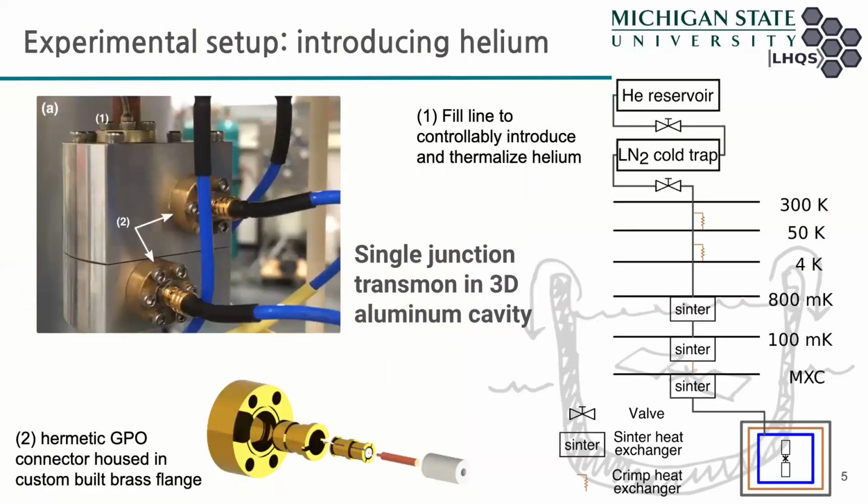So we want to integrate superfluids with superconducting qubit systems. What is the first thing we can do? Well, we can take the simplest qubit system that I know of, which is a single junction transmon in a 3D aluminum cavity, and we can pour helium on it. And this is actually pretty non-trivial. It's a lot harder than it sounds because helium is a superfluid, which means it has zero viscosity, which means it leaks everywhere. So you need to make every connection in the fridge superfluid leak tight.